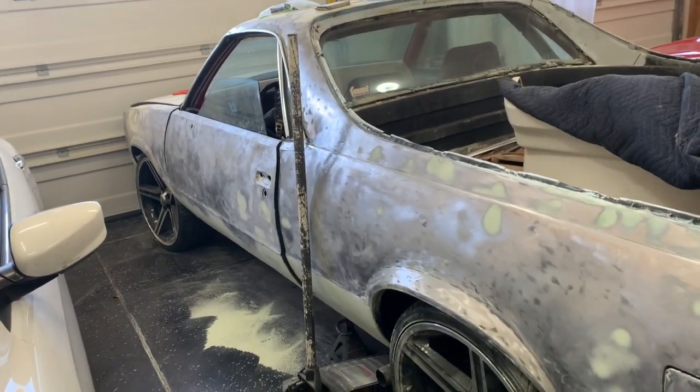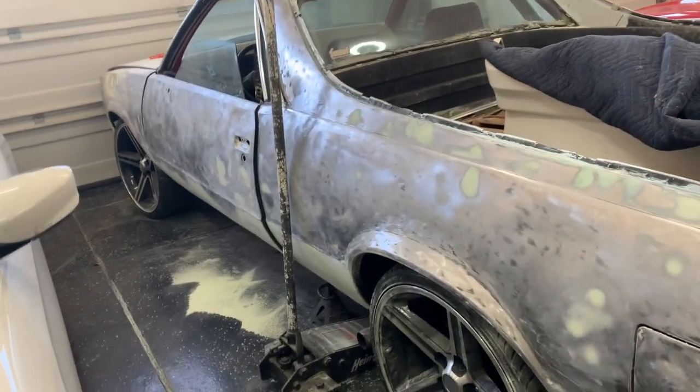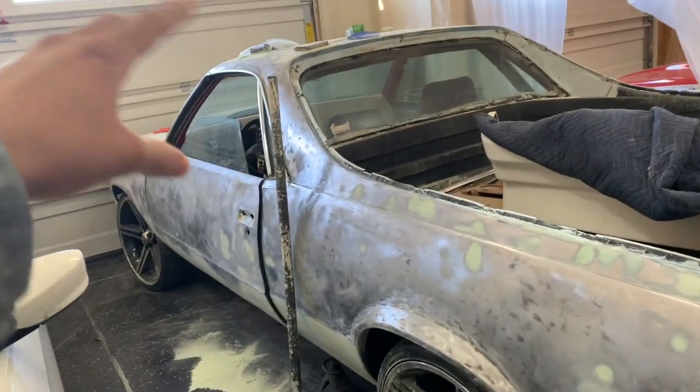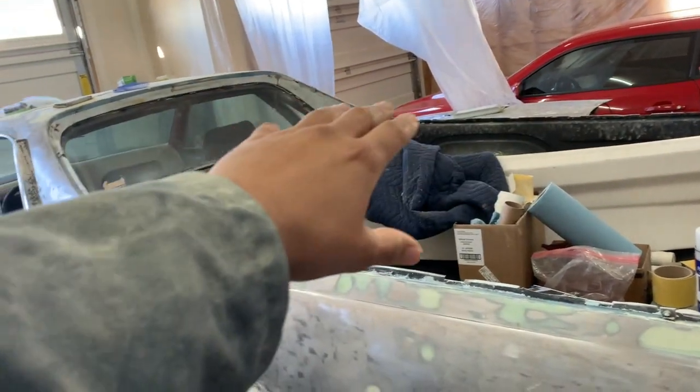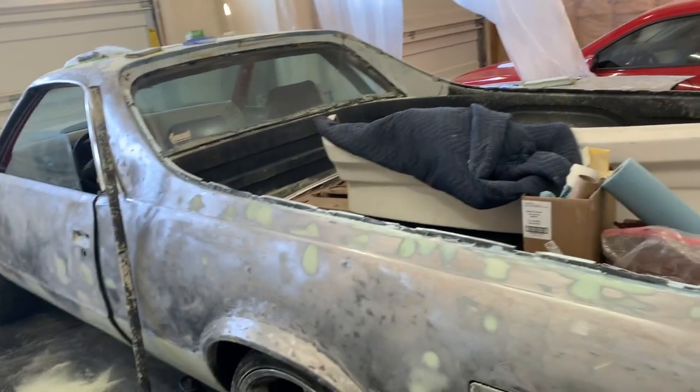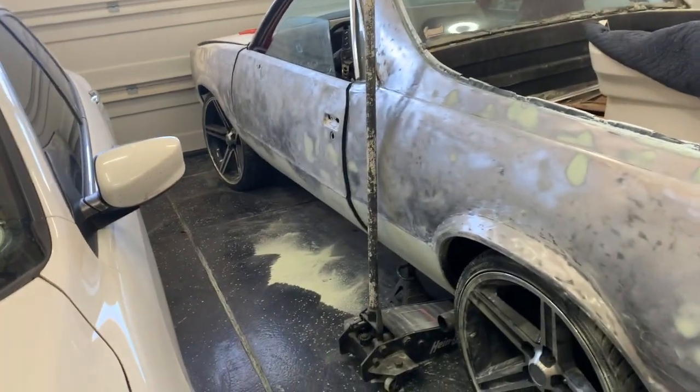That's the plan. Like I said, the plan today is basically just change the wheels, get the drip rails off, sand down the little areas that I have to sand down, and then finish that side of the car with the blocking. And we should be able to get this car in the booth.